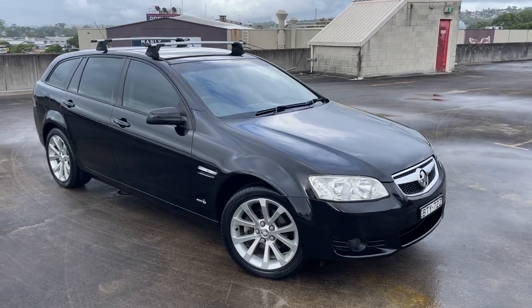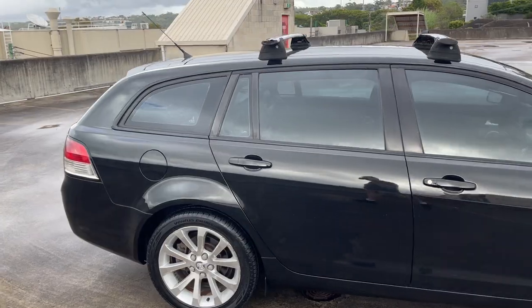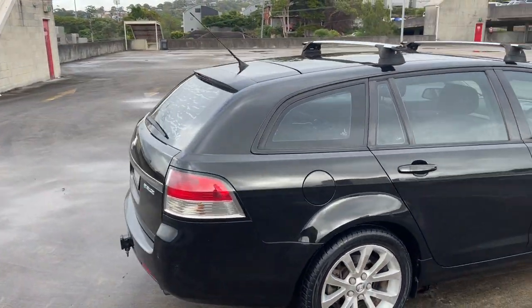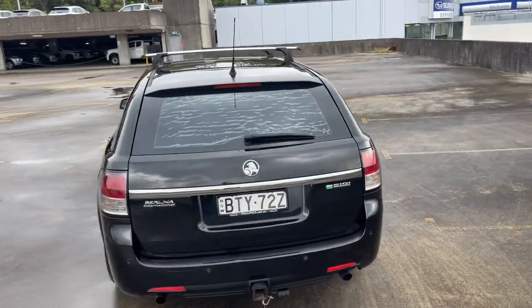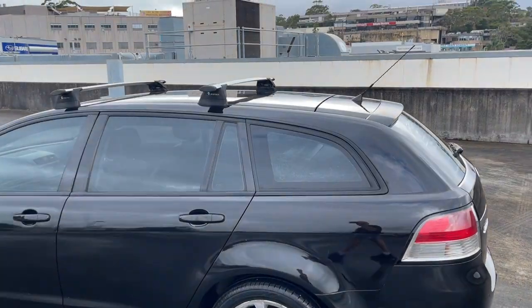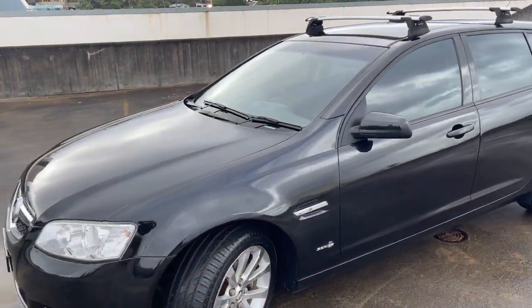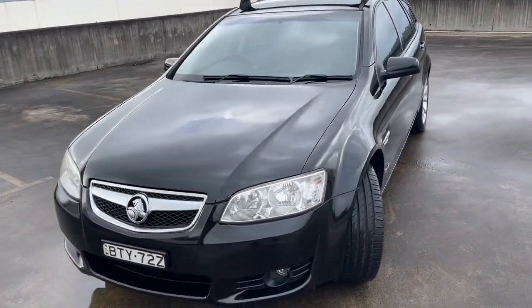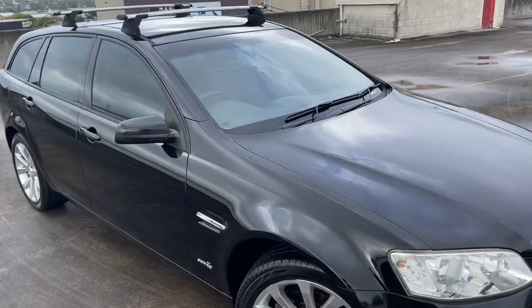Okay, so we've got a 2010 Holden Berlina International wagon, automatic in black, just ticked over 160,000. Got the reverse camera sensors and tow bar, good set of alloy wheels, got the roof racks there as well. It is the Series 2 in a 3 litre and has had the timing chain just replaced and presents in excellent condition. Just a beautiful car.